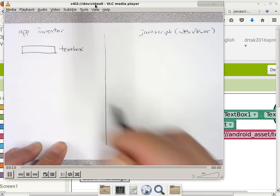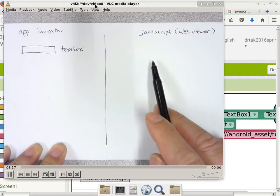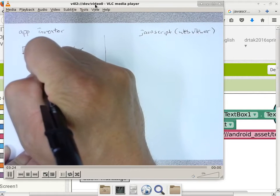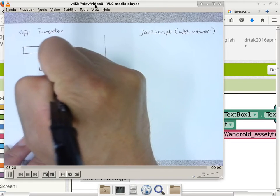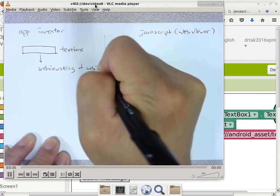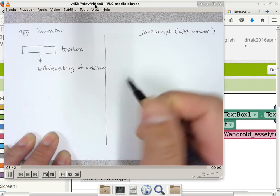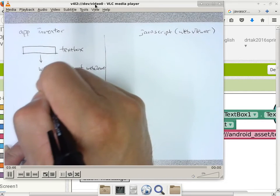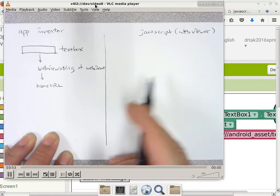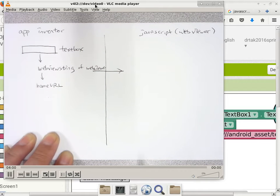So what happens is if you want to pass the text content to JavaScript to do some processing, the first thing you need to do is to go through the web view string of the web viewer. So you first set the property web view string of the web viewer component, and then the next thing is you want to change the home URL, which triggers an update of the web viewer screen. But this is being passed on to the other side as you set the web view string property.